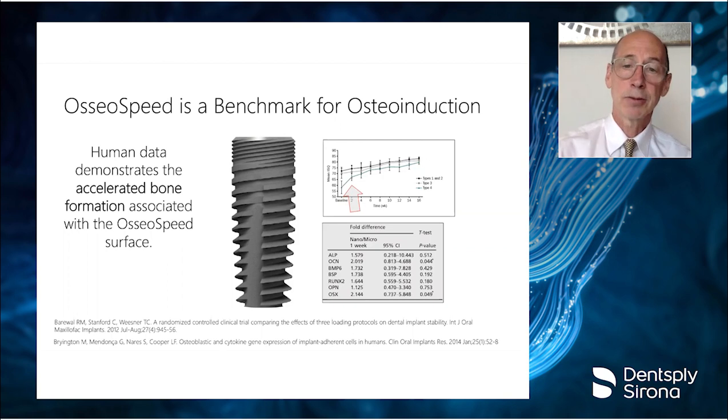And our team demonstrated in a molecular study of bone formation at implants in humans that the genes responsible for causing bone formation at the implant surfaces are upregulated twofold when we compared the OsseoSpeed surface to its predicate TiOblast surface. Thus, OsseoSpeed is essential for the rapid formation of bone, leading to strong secondary stability.